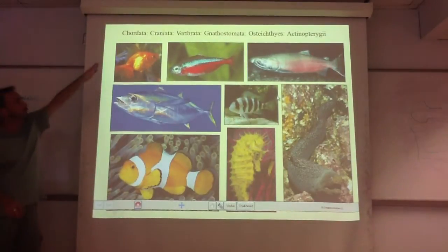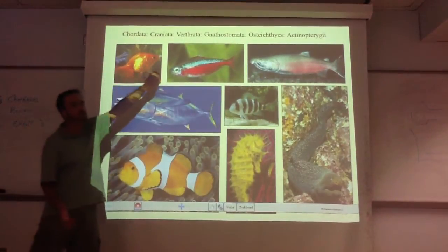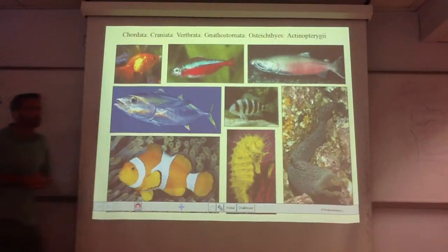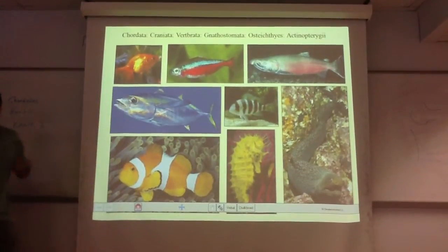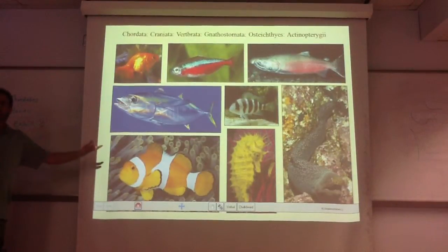Okay, so here we are. We're chordates. These are craniates. They all have a head. Within craniates, they're vertebrates. The notochord becomes a vertebral column. They're gnathostomes. They have jaws. They're osteichthyans, which means bony fish, right? So they have an ossified skeleton, not a cartilaginous skeleton. And they're in this group called Actinopterygii, which is a subgroup of osteichthyan fish that includes virtually all of the teleost fish, so all of the fish that you would know.